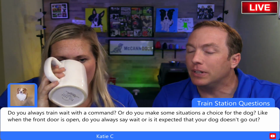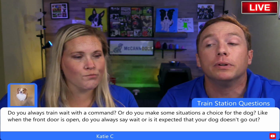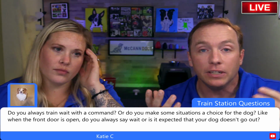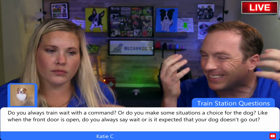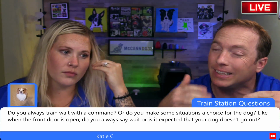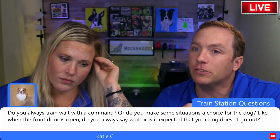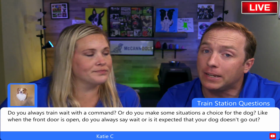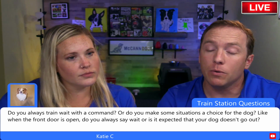It's nice to have a little redundancy there. So let's say I open the crate door and, shoot, I forgot my leash is in the front seat, and I've got to go around to the front seat to get my leash. I'm going to ask my dog to wait, just as a sort of reinforcer and a little bit extra. What's the word I'm looking for? Extra assuredness. Extra cue. Yeah, an extra cue for that dog to remain in position, so that it really helps them to understand, and I'm being very clear with my expectations.